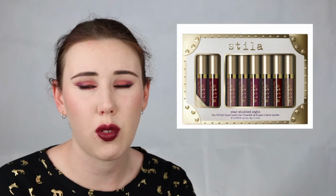Next is the Stila lip sets. This is some photos of which lip sets they have out this year. I think they have a trio. I think they have a 6 lip set.